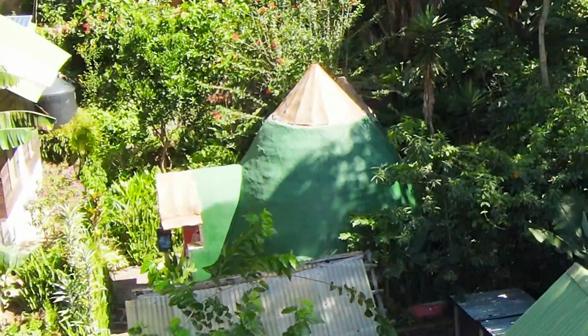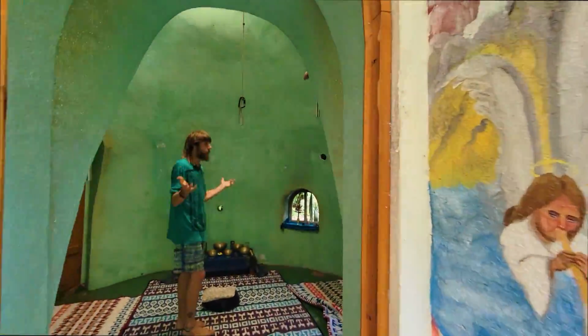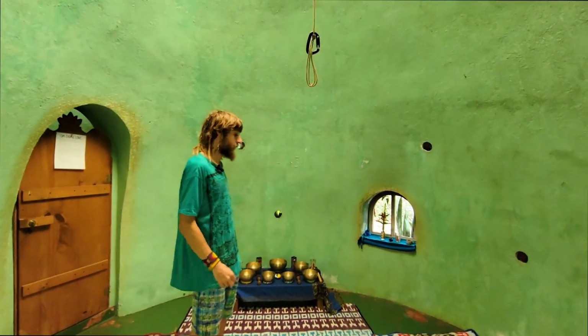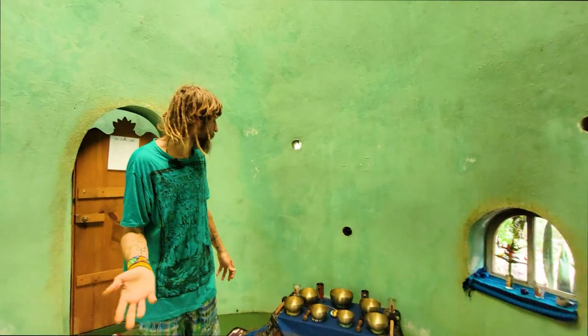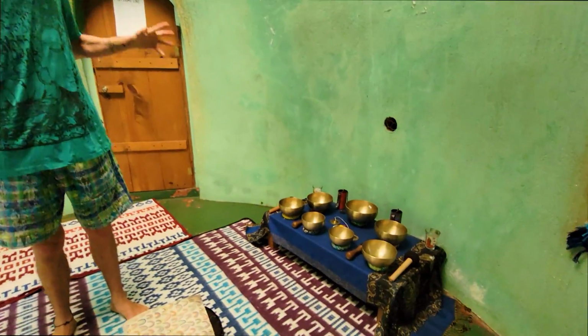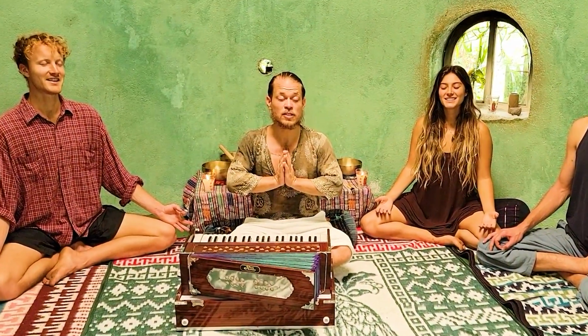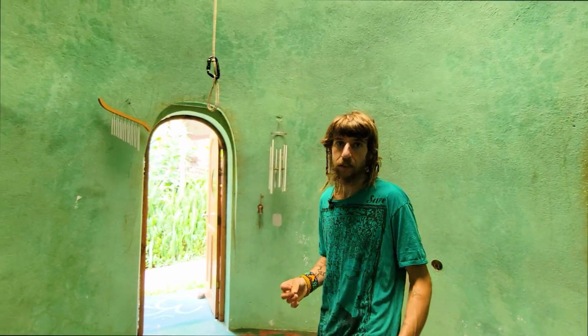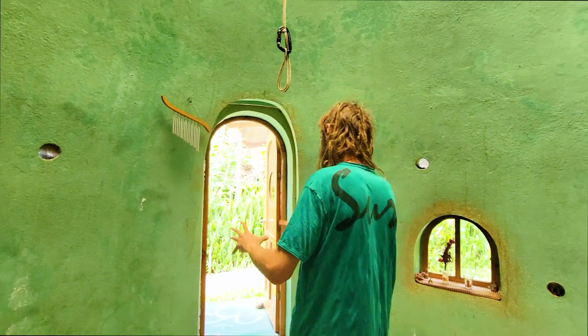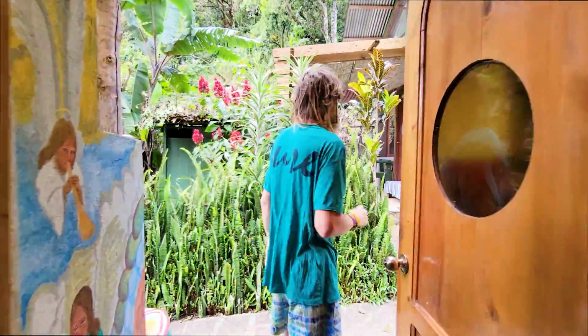We have here the Om Dome, which, as you can hear by the audio change, the acoustics in here are incredible. So we have 7 crystal bowls, a bunch of Tibetan bowls. We have some gongs and flutes and handpans and drums that can be played with in here. You can also chant. We also sometimes have other kinds of workshops in here, poetry nights or anything like that. But it's mainly a sound healing and chanting space where we can really discover our voice.